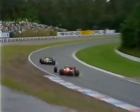Prost made a terrific fight of it for a while. When they weren't in traffic, he was lapping quicker than Senna, but not by very much, not enough to seriously threaten Senna. And then later in the race, Prost had a little spin, and it was absolutely all chance gone. So there goes Senna.